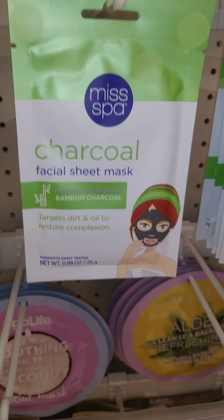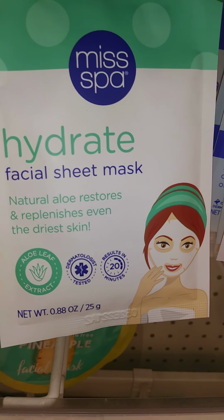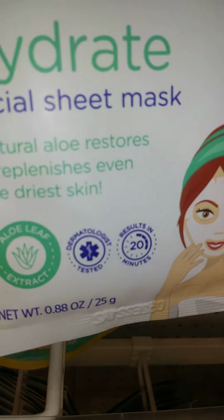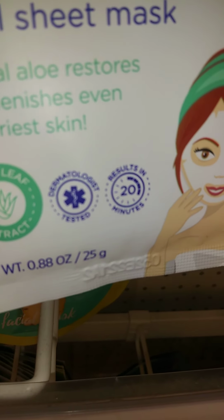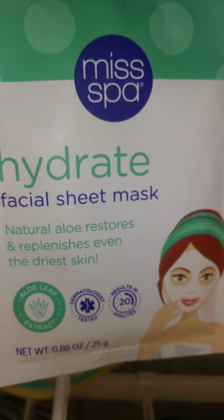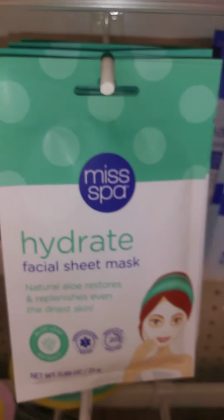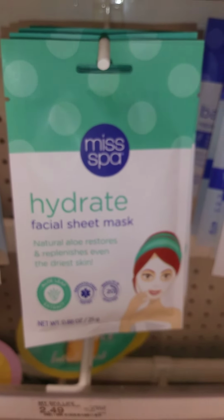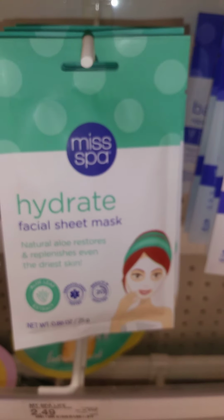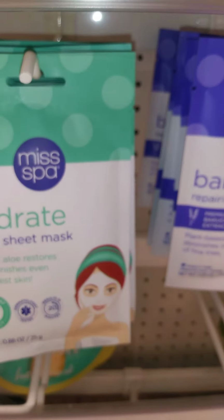And that is $3.99. And this one is a hydrate facial sheet mask, and the natural aloe restores and replenishes even the driest skin. It's aloe and extract, and it hydrates. So everybody needs hydration, especially during the winter time, okay? And that's $2.99. So somebody put that in the wrong spot. You definitely want to make sure you get your hydrating mask during the winter time because your skin gets dry from the winter and your skin changes during the winter time. So a hydrating mask will be excellent for you, okay?